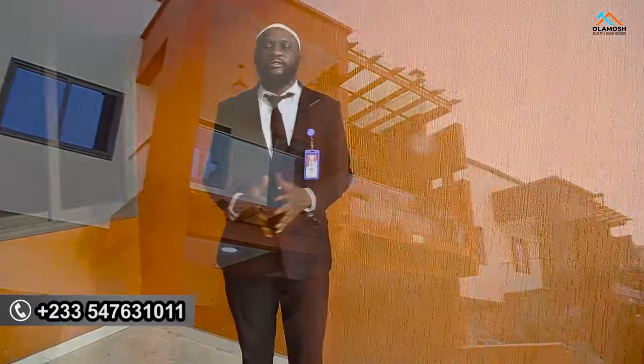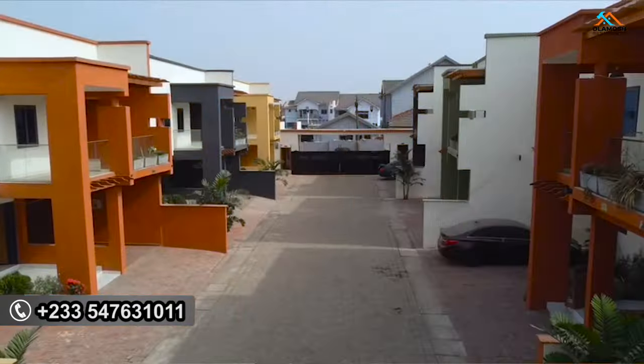This is going for $250,000 with payment plan option, located in one of the prime areas in Accra, called Achimota. This is very, very cool and massive. If you are really interested in this property, call the number shown on your screen. Now, this is a beautiful townhouse that comprises 12 units of this same property. If you want to watch the full house tour in detail for this particular unit, check our YouTube channel, you will see it there. But this video is just to tell us that there is a luxury townhouse estate located in the heart of Achimota.